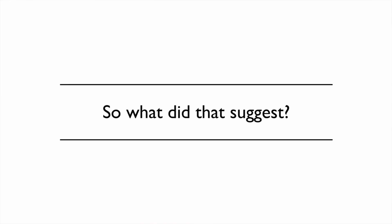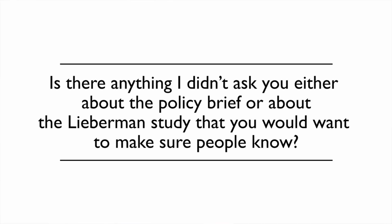So what does that suggest to a parent? Any degree of exposure actually makes the child more acute to the fact that different people use different ways of communication, and makes them more acute to the needs and the perceptions of the other people around them. Is there anything I didn't ask you, either about the policy brief or about the Lieberman study, that you would want to make sure that people know?